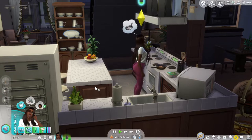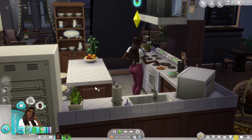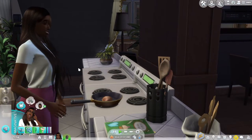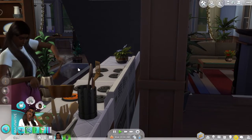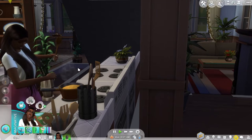Bring the baby downstairs so everyone can meet the baby. Look, my girl shuffling it up. Oh, she switched pots. Period. Let them know. You know how to make roti. Let them know.